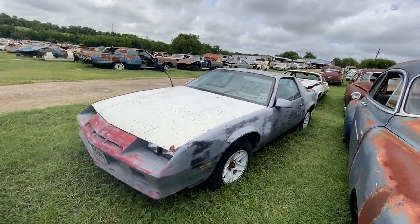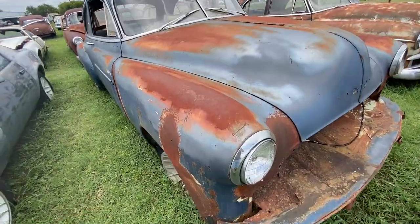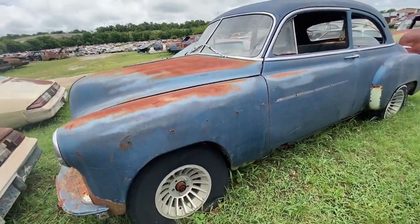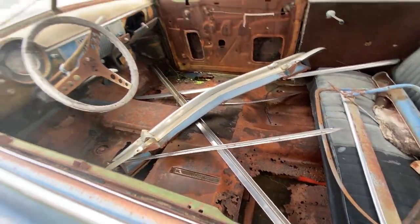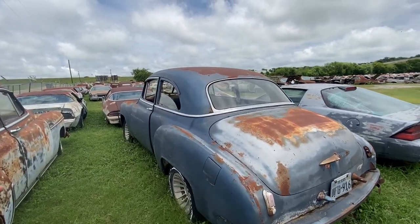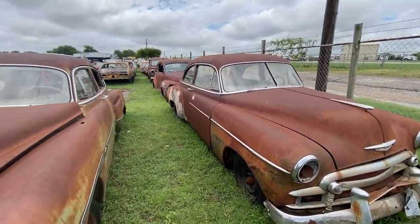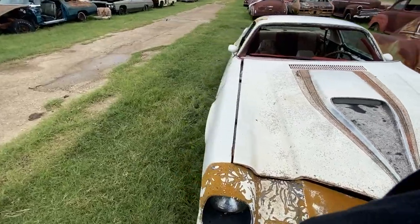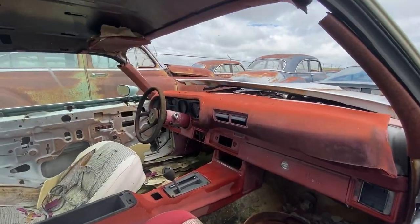Okay, got a newer Camaro, or what, '90? Two doors, got some cool old school rims. It's got all four of them too. Floors are hauled out. I did pull a pretty cool little car out there. It's a two-door Chevy Deluxe. It's a little Z28 Camaro. Looks like it's still got the motor in it. Definitely gonna need some work.